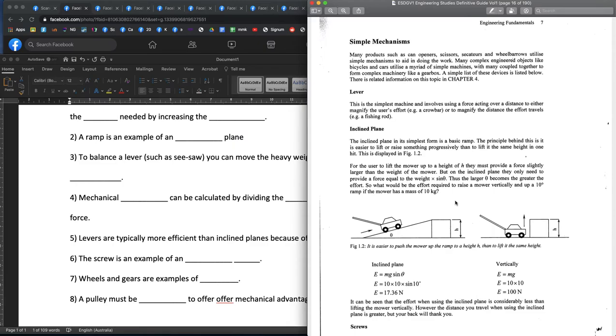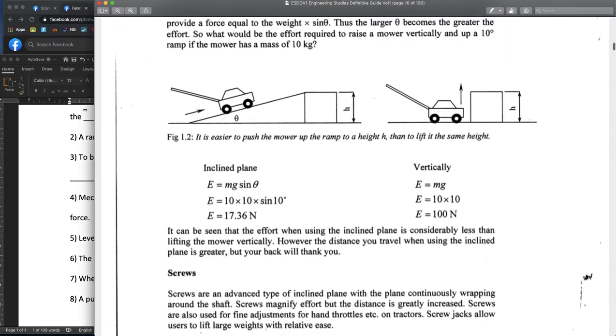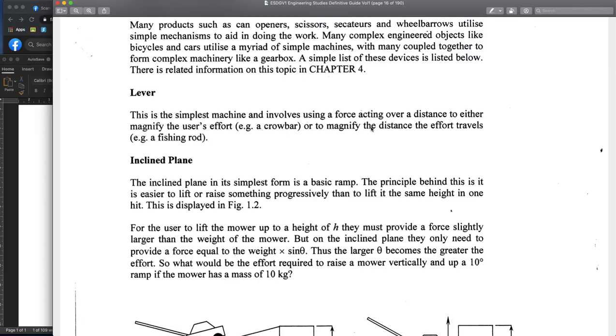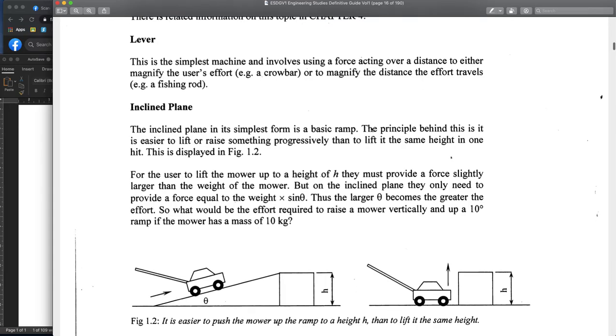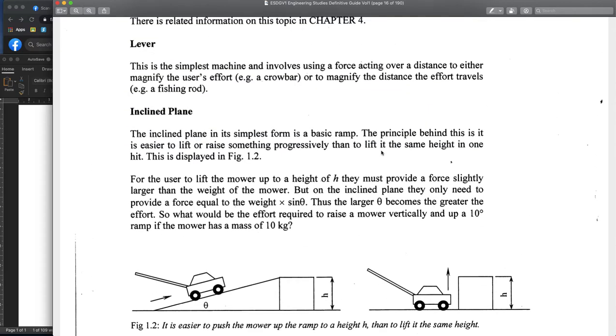Inclined plane. So if we look here, we have two simple machines specified: a lever and an inclined plane. They're the two simple machines that we typically talk about. Some people say that all simple machines can be classified as either levers or inclined planes. That's kind of true, but it's not entirely true, because pulleys are a little bit more confusing.